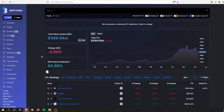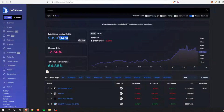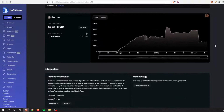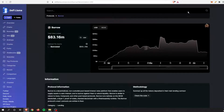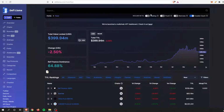And if we go to Near, we can see the Burrow app is number 2. So it has the second most total value locked within the Near protocol. And the total value locked as of right now is about $400 million. And then Burrow itself has about $83 million of that total value locked. So that is one thing just to keep in the back of your head when you start looking into these different decentralized apps. Where are they ranked? Not to say that 7th and last place is bad, but just something to keep in mind when you start putting money into these chains.